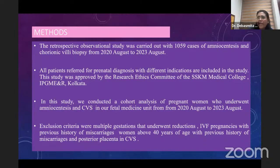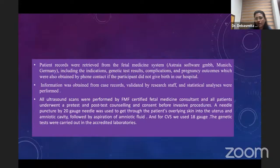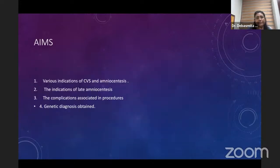Basically, it was conducted in my institution, Krishnaya, as well as SSKM Medical College. In this study, we did a cohort analysis of women who underwent amniocentesis and chorionic villus biopsy, and we looked at all kinds of things, but we excluded many IVF pregnancies and miscarriages, those with a previous IVF pregnancy with miscarriages, because we couldn't do the amniocentesis in those cases, and those who underwent reductions. So we went through the patient records, and we did the study with almost 1,069 patients.